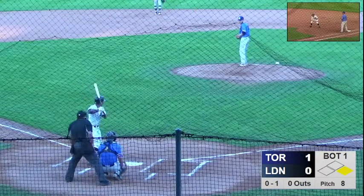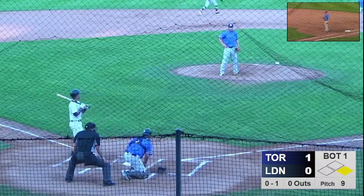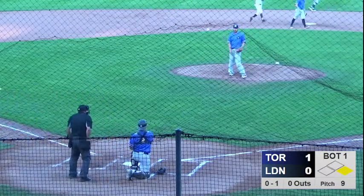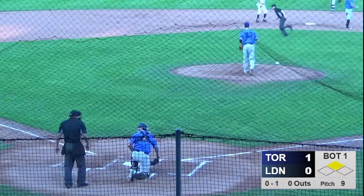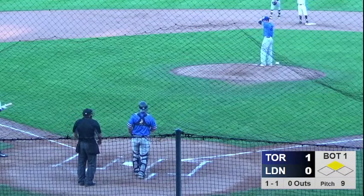Lyons digging in here. He's down 0-1. Got an 0-1 count, pardon me, on Arteaga. That one in the dirt. McQueen off, and he's going to be in there without a throw. And that'll move a runner into scoring position here. Nobody out to start the bottom of the first for London. Good spot for the Majors to be.